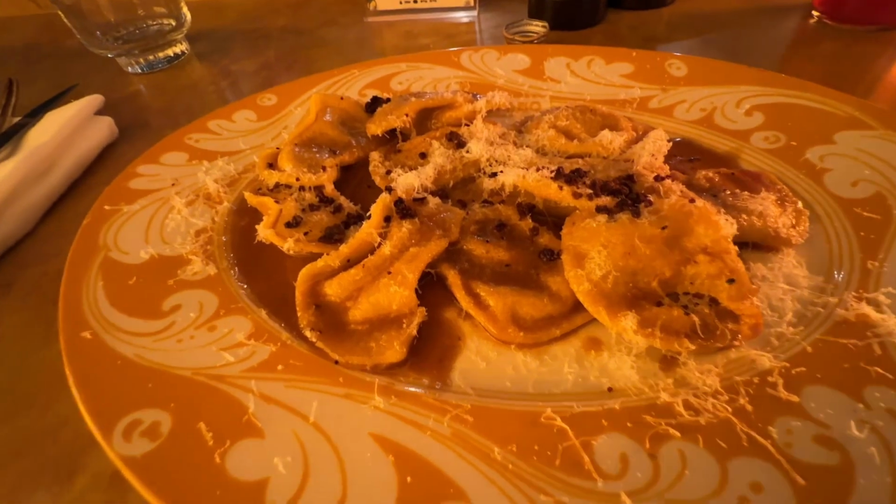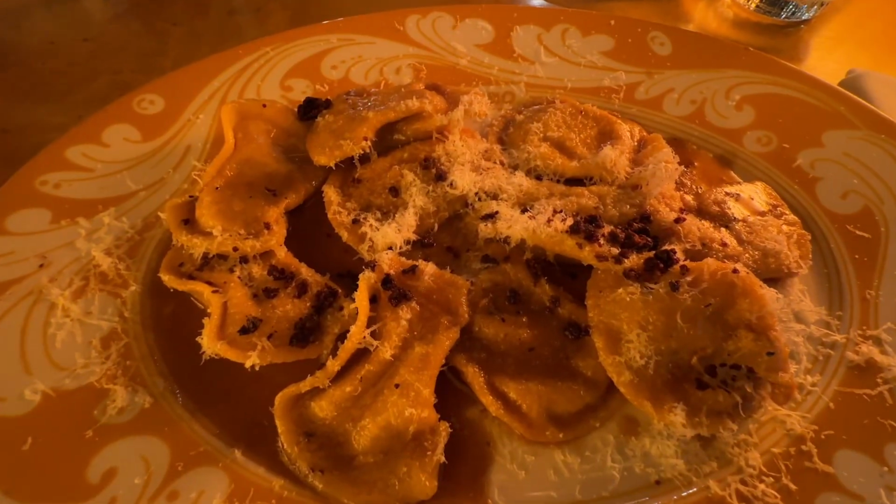Guys, my ravioli has arrived. It smells good. Alright, I'm happy with it. You can taste a little bit of the chicken. Stuffed with chicken inside. It's good actually, it's really good.